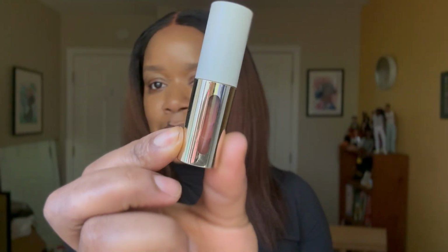So the sample that I received looks like this. This is in the shade Nude Nova, which I really love that name. And I'm wearing it now. I will say that the shine is not like a high gloss shine, and I don't think it's meant to be. I don't know why when it comes to lip oils and lip balms, they always are just like, oh, the high shine. Everything doesn't have to be about shine when all the other things come through.